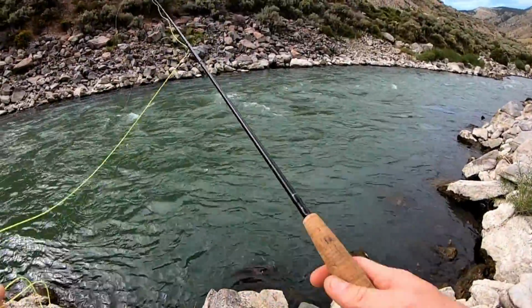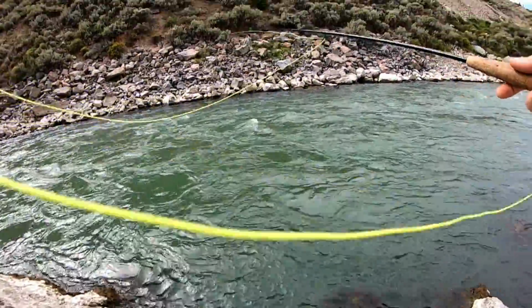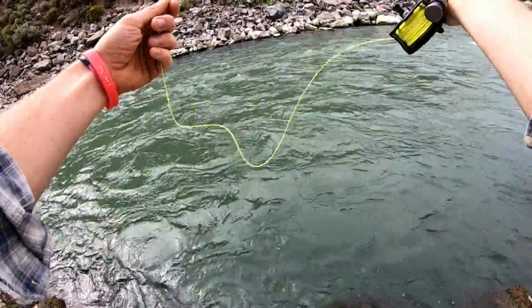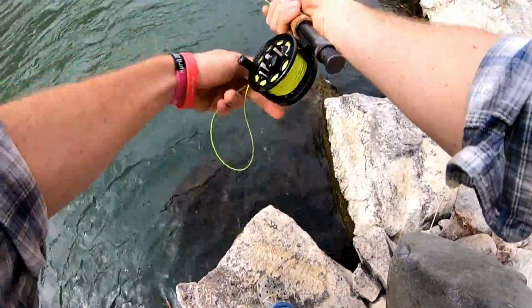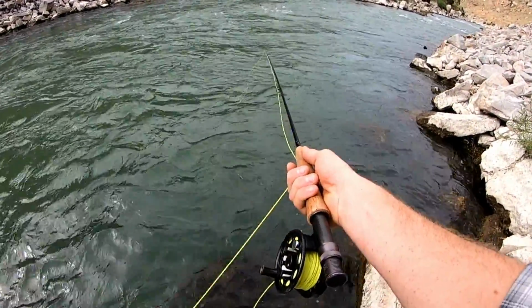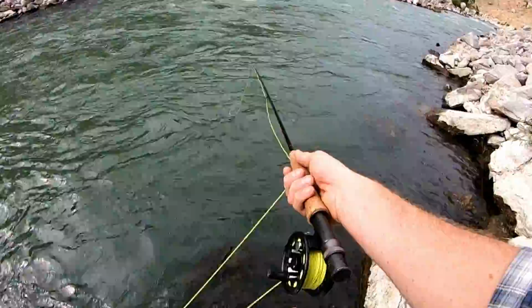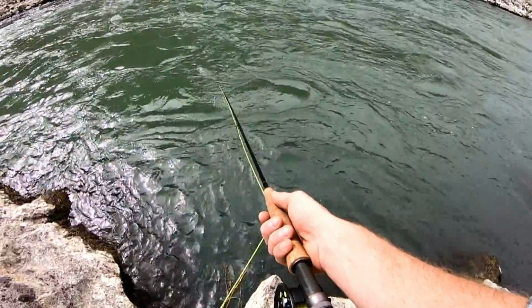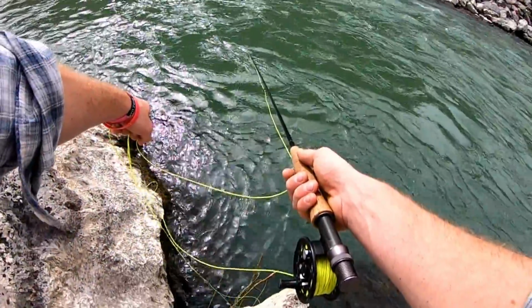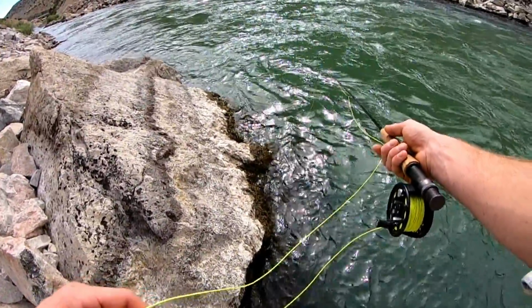All right, let's see if we can go ahead and catch that trout that we missed before. That just missed the bait. We didn't actually miss it, it just missed the strike. We're gonna see if he's in here again. She was right about there when she struck the first time. We're going to let this thing finish its drift, because there might be a trout underneath that rock right there. Let it finish.